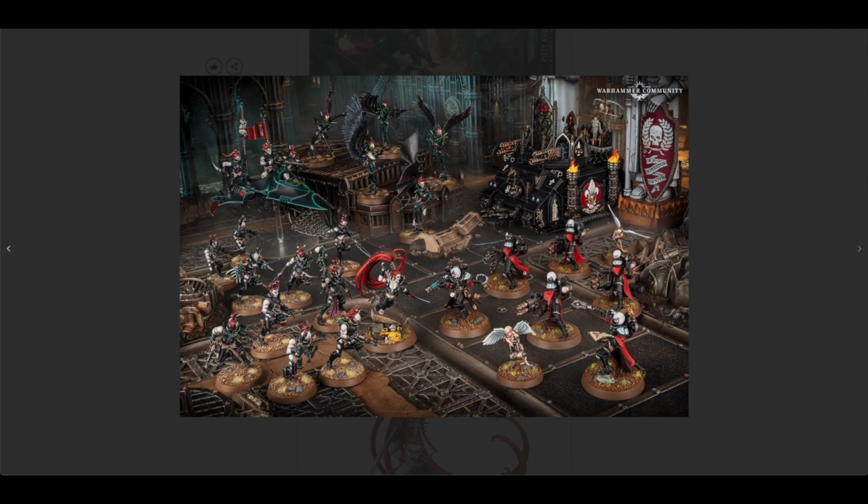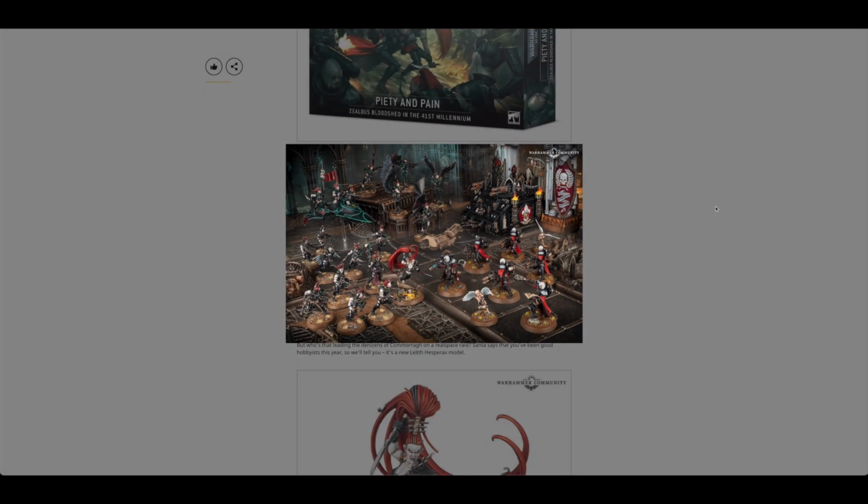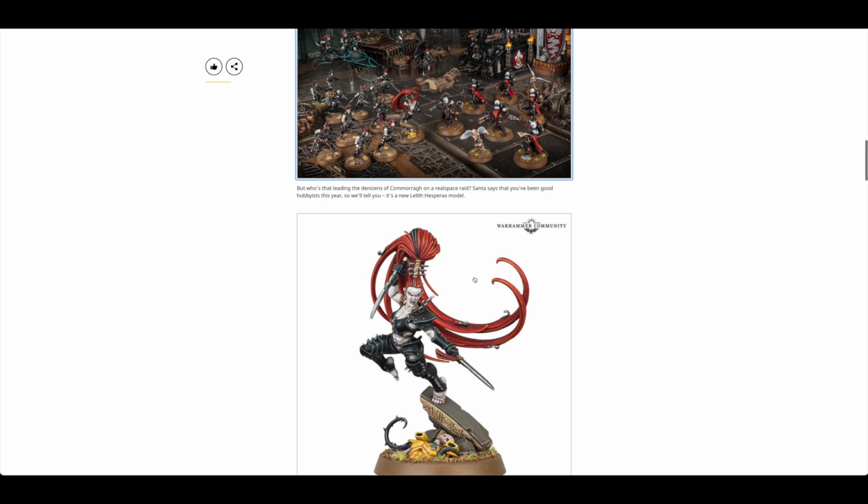Let's see the content. So you've got the Palatine, you've got a set of Retributors, and you've got an Immolator. For me, it's a must buy for that. I mean, the Immolator tank itself is £45. Even if they were to price this set at just over 100, say 125, for £70, you're getting the Retributors there. They're £32.50, so already that's £77. So for £120, if that is the price, that's £40 for the two characters, which, let's face it, are going to be £20 each, and all of this Hekatarii force. If it's over £120, it's going to be a hard pill to swallow. But you do get the Lilith Hesperax.